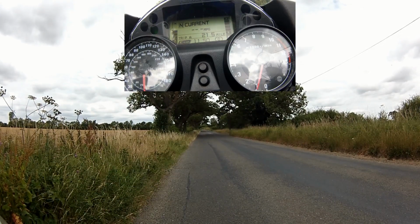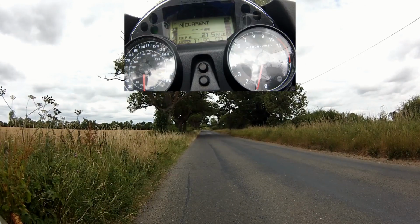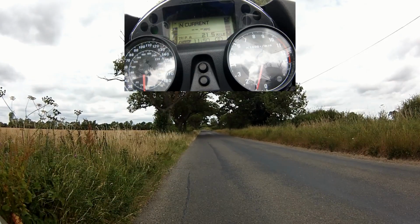Today we're going to have a little look at acceleration sense. So what do we mean by acceleration sense? It's controlling the speed of the motorcycle just using the throttle, using the natural acceleration and engine braking that's available at the gear that we're in at the time.